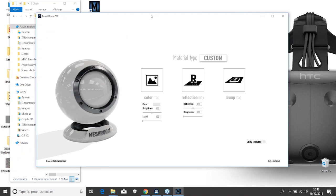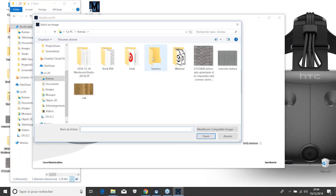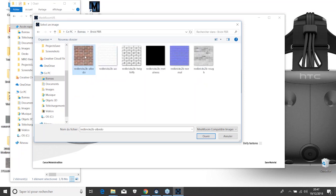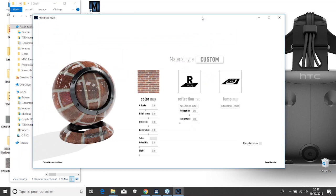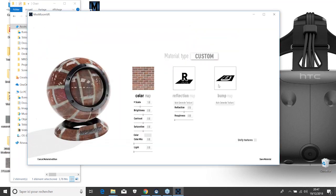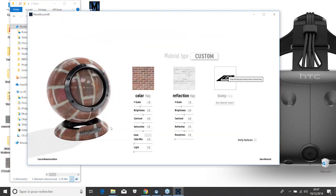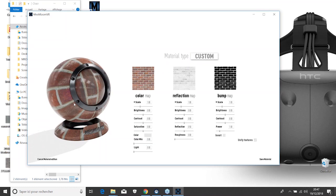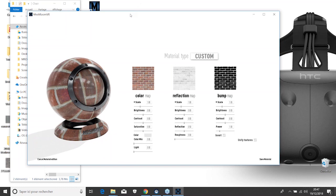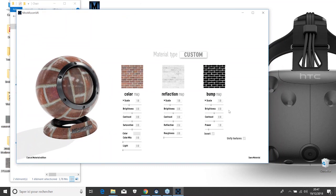So this one, for instance, this is a PBR texture. If you have your 3 kinds of texture, you can download them on the Substance website, for instance Substance Designer, and you can easily create your own materials with texture coming from other software. So we keep the textures that are coming from other software, but we also can create them from scratch. So both of them are possible.